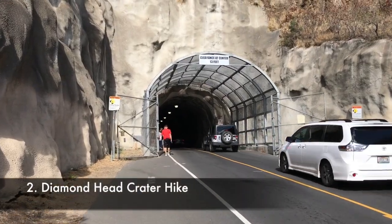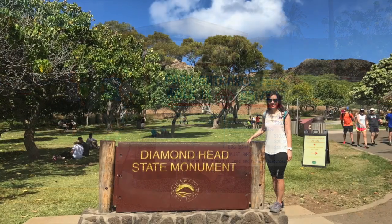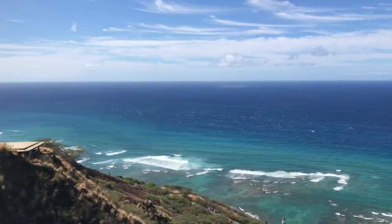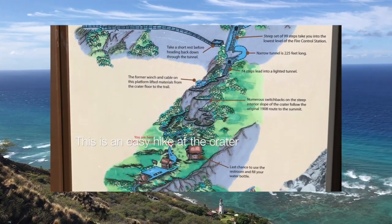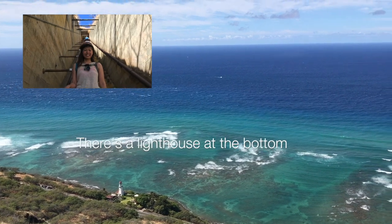Next, we head over to the Diamond Head Crater Hike. You can walk in or you can drive in, but traffic could be bad during the summertime. I must say this is a pretty easy hike with a beautiful view at the end of it.